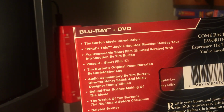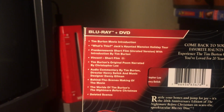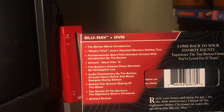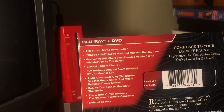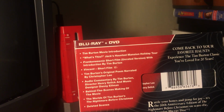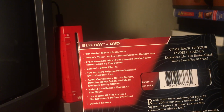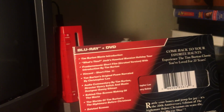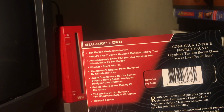And what's this? Jack's Haunted Mansion Holiday Tour. So during the holidays and a few days after New Year's, Disneyland would mix up the Haunted Mansion and turn it into a Nightmare Before Christmas attraction. Basically, Jack spreading his Christmas cheer around the Haunted Mansion. And that started since, I believe, 2001.